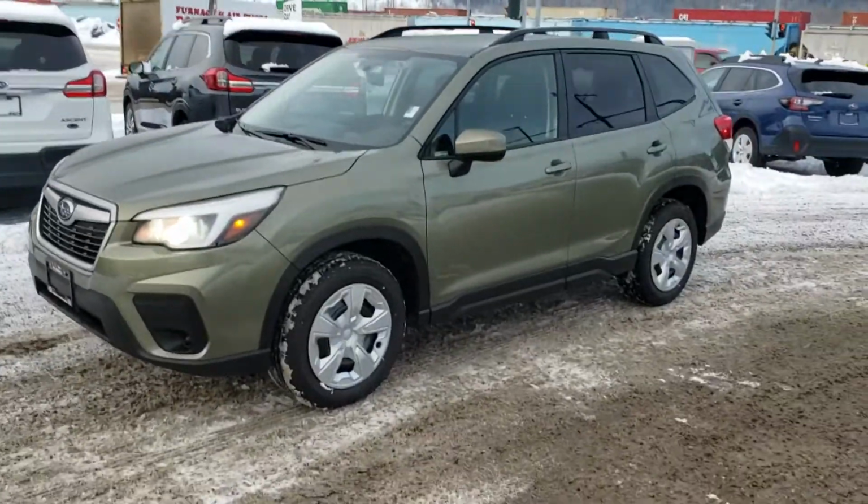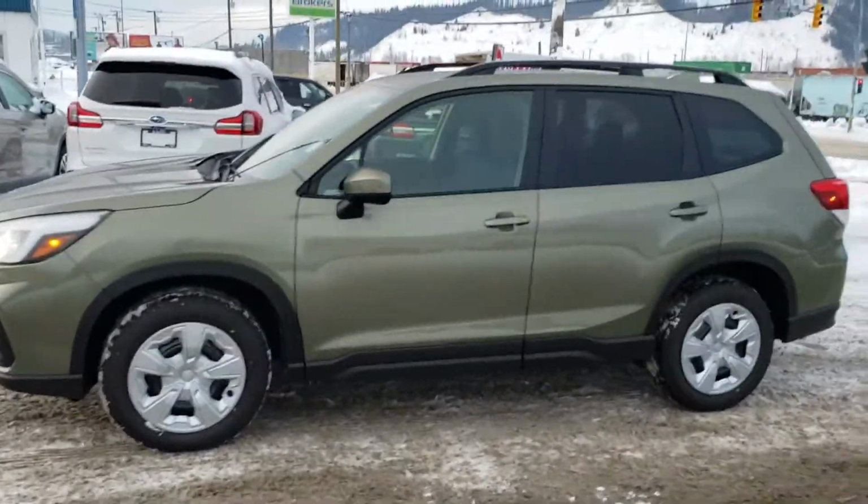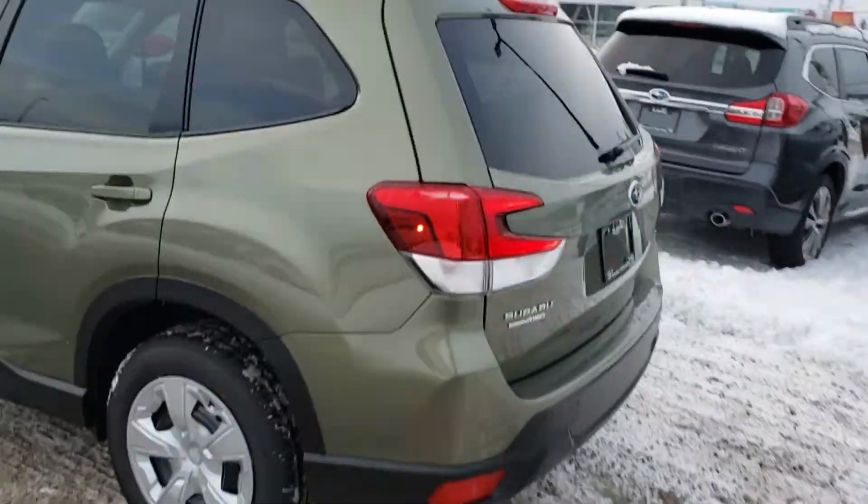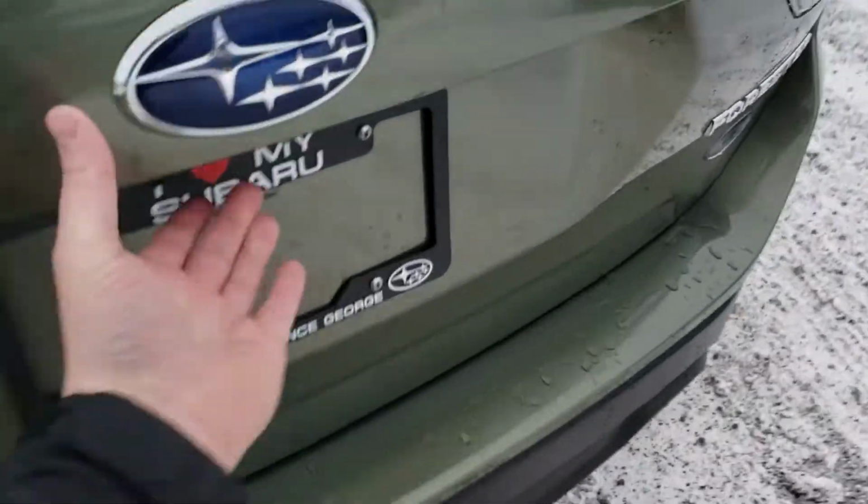This is our 2020 Subaru Forester 2.5 liter in the Jasper Green Metallic. I am super glad that they brought green back to the Forester. It's a great looking color, very Subaru color.